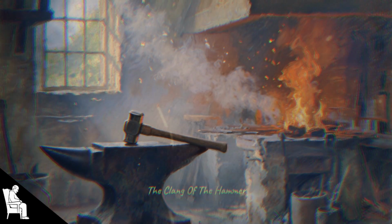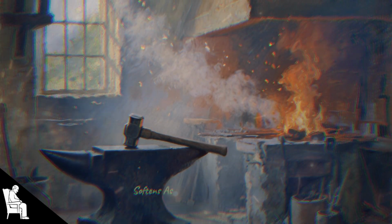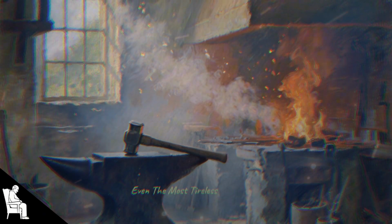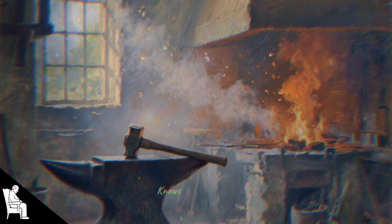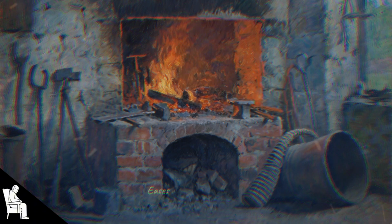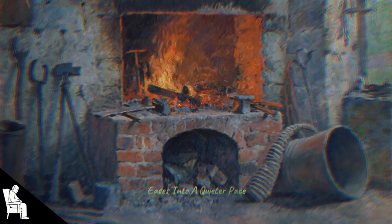The clang of the hammer softens as the sun climbs higher. Even the most tireless blacksmith knows when to rest. The forge still glows, but the rhythm of work eases into a quieter pace.